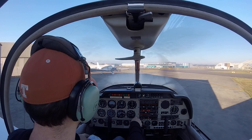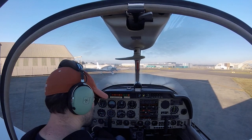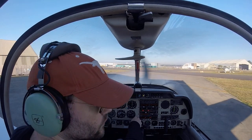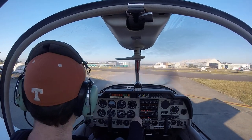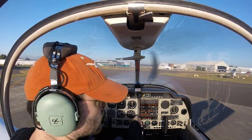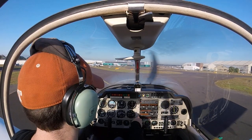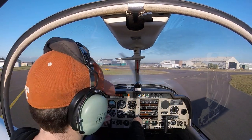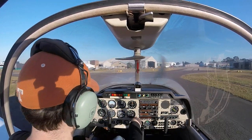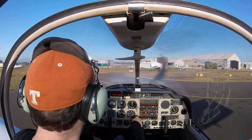Brakes. Good. I'm in second turns, maybe required. Ball is to the left, numbers increasing, numbers increasing. To the right, numbers decreasing, numbers decreasing.